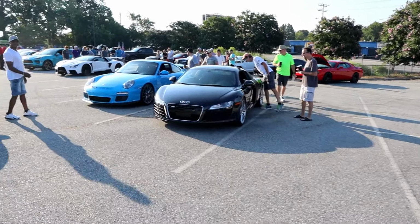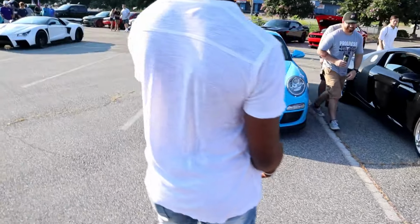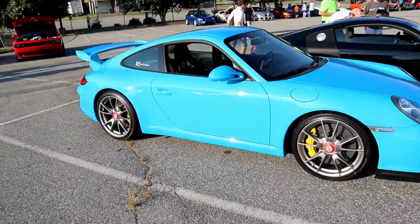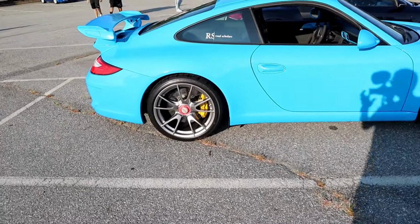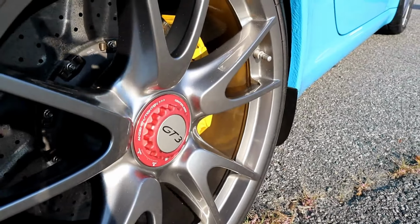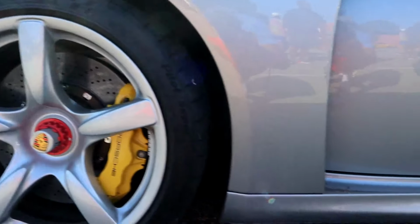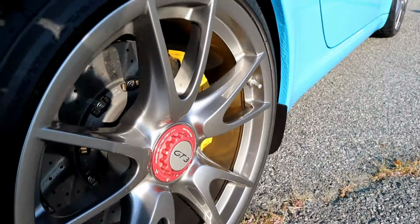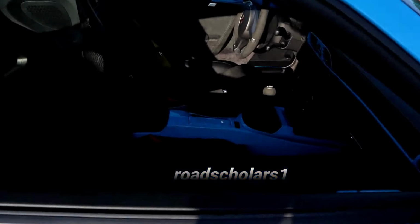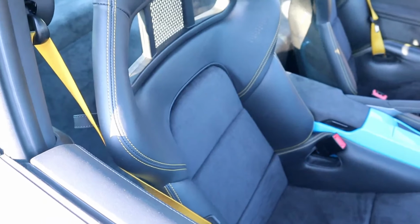Gorgeous Audi R8. Look at that blue Porsche right there, you guys. I believe, I don't even know what it is. I can't even tell you guys. I think it's a GT3. Yeah, that's a GT3. I just see the center lock wheels, which that color reminds me. It looks like this came off of the Carrera GT. That exact same color. That's pretty cool. And it came from Rhodes Scholars. Look at that. Wow. That's nice. This is very nice.